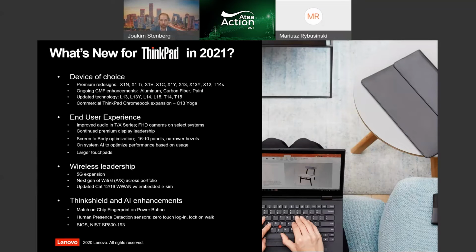On the end user experience, we're shifting some of the models to 16:10 panels, which means there are narrower bezels, more display filling out the panel, and we also have larger touchpads. In terms of the wireless leadership, we're also introducing the 5G expansion, which has been, from an innovative side, quite tough. It demands more energy and more antennas. But we do have a full 5G expansion in our portfolio as well.